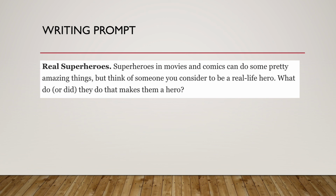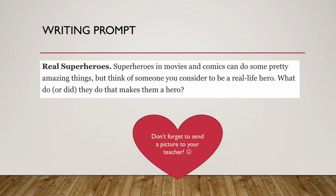So go ahead and write about them and what is it that is making them a superhero? I would love to hear or see and read your writing responses for this one. I think it's super important and hope you enjoy writing about them. Again, don't forget to send a picture to your teachers so we can see your wonderful work and wonderful writing. Can't wait to read about them and share them with you soon.